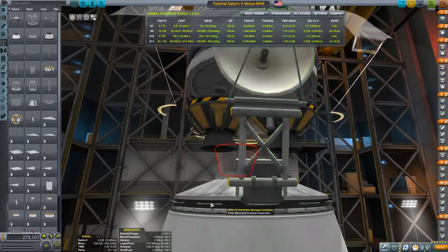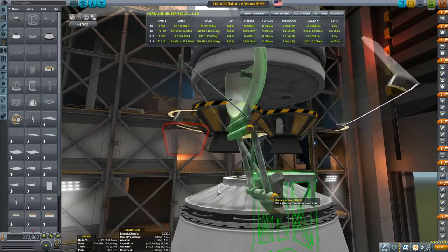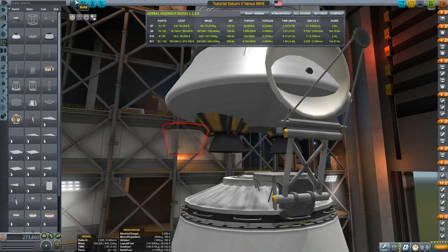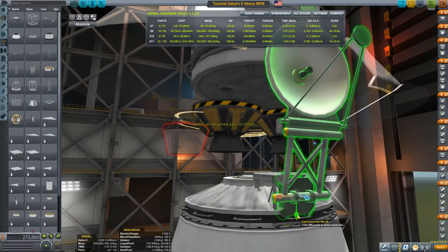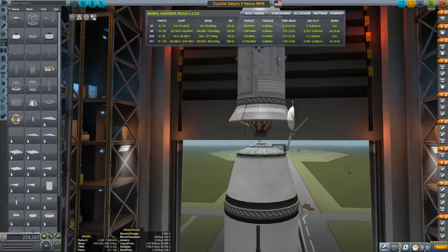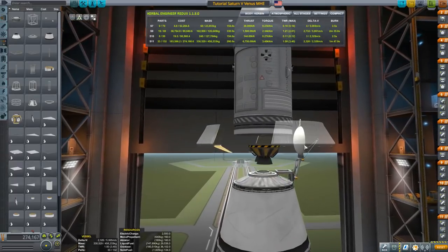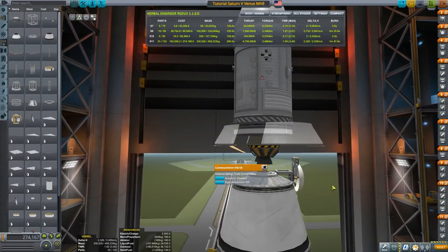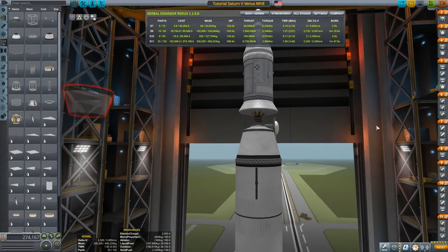Yeah, so that handrail there actually fits in between the bottom parts there. That's nice. I like that. Okay, that's it. Comrades, we've sorted this problem. Let's not let it detract us from the mission. It's a nice solution. I'm happy with it.